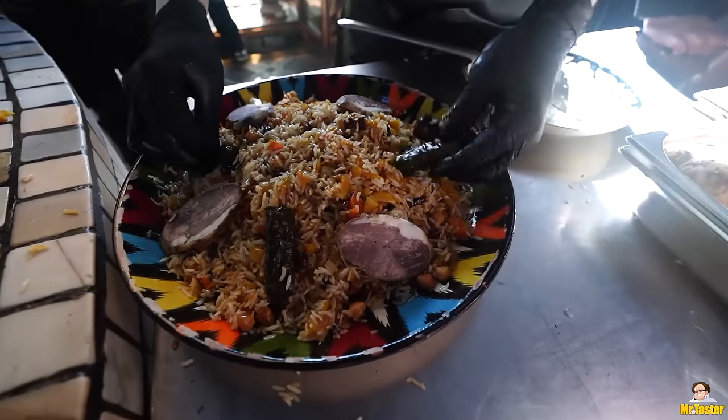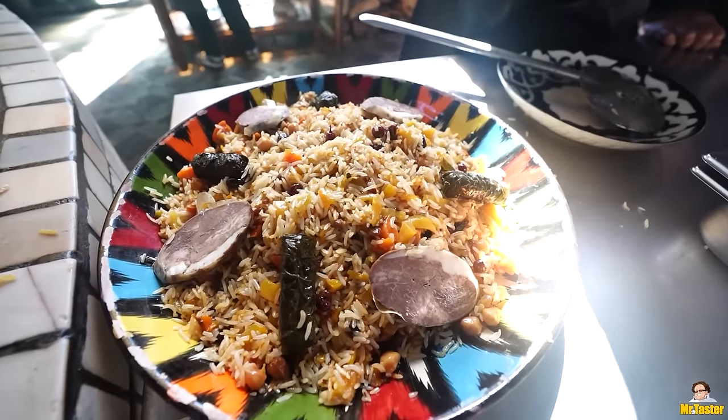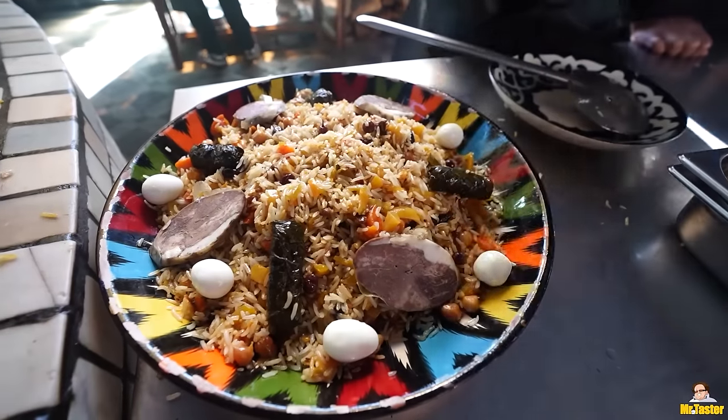So he's putting horse meat, dolma, and quail egg. Looks awesome.